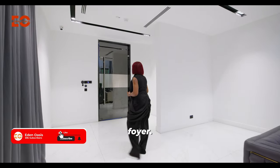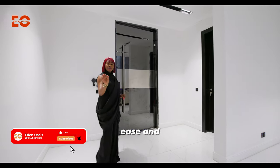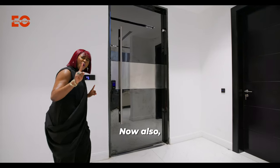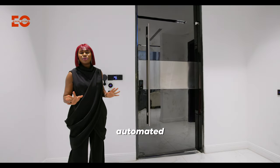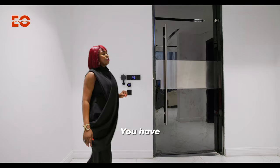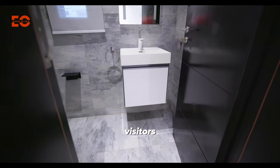Now this is the entry foyer. We have this biometric door right here. Of course, like I said, ease and convenience, so you can actually control your access with this here. Now also, this home comes fully automated. Everything here can be controlled with the tap of a button. You have also the visitor's toilet on that side, of course, so your visitors can help themselves.